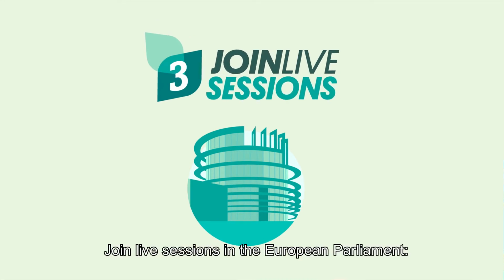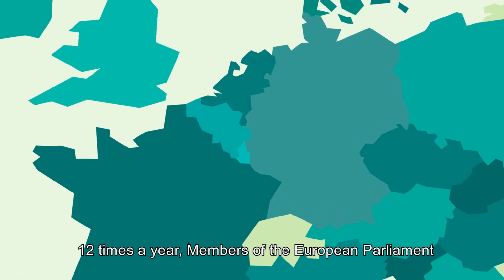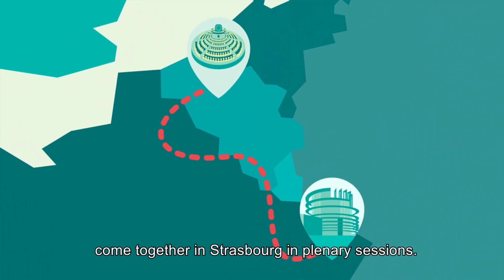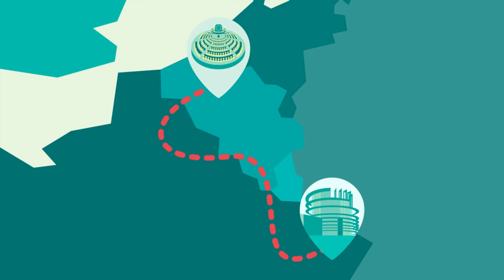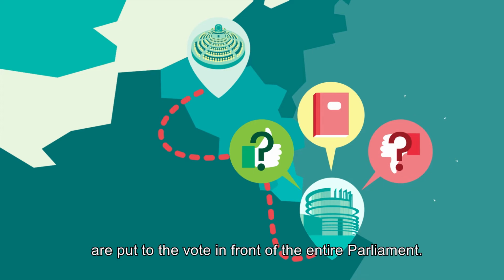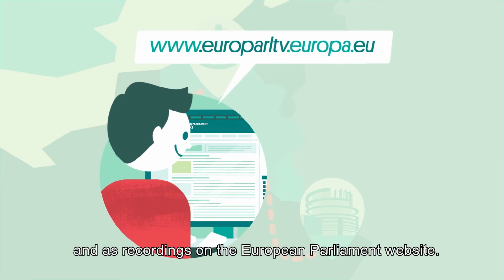3. Join live sessions in the European Parliament. 12 times a year, members of the European Parliament come together in Strasbourg in plenary sessions. This is the moment when the results of committee work are put to the vote in front of the entire Parliament. All agendas and plenary sessions are available live and as recordings on the European Parliament website.